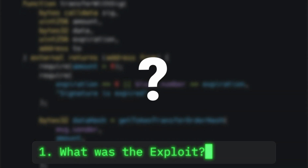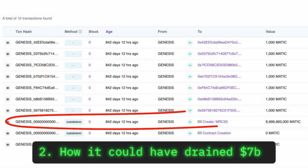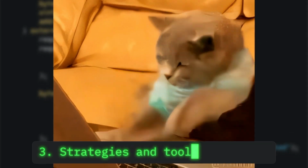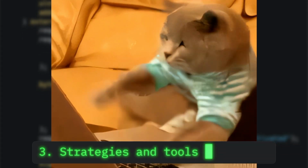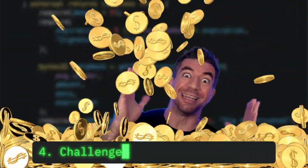In this video, we're gonna go over what was the exploit that he found, how it could have drained $7 billion from the Polygon ecosystem right at the Genesis block, the most important strategies and tools you can use to find your $1 million bounty, and finally, we'll wrap up with a challenge that myself and Immunefi are gonna give to you, so be sure to stay for that.